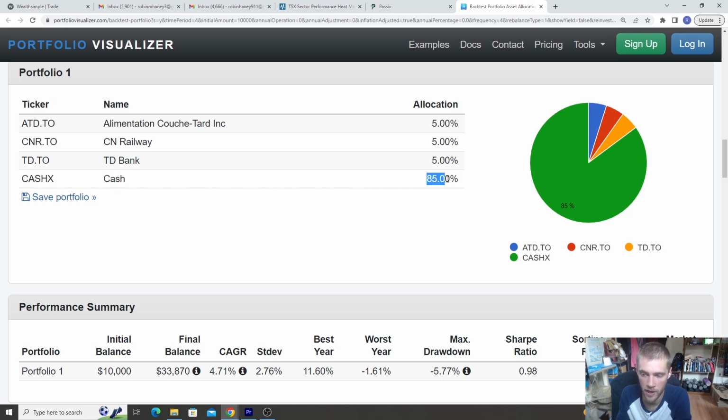We have this huge cash balance. Now, obviously, this is just basically the empty space in the account. As we add more stocks and we grow the portfolio, that cash value will go down and the rest will go into these allocations.